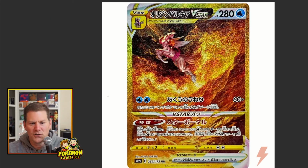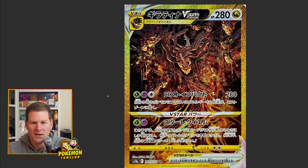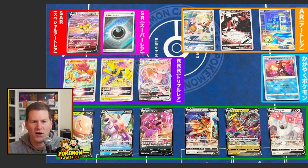Then we get up to card 259. We got 4 gold cards. We got the Palkia. Super awesome. Dialga. Giratina. These pictures are not doing these cards justice, but they were the best that I can find. And ending with Arceus. Super awesome gold cards in this set. Definitely would be awesome to pull one of all of them.